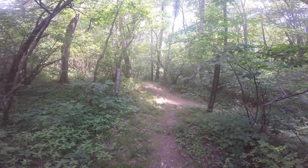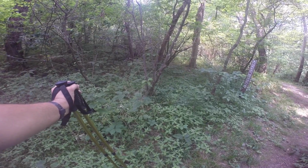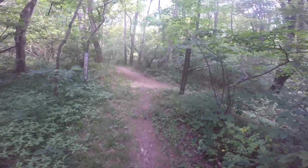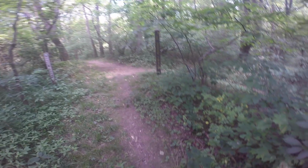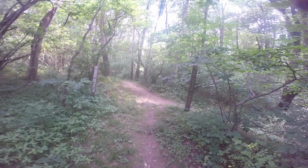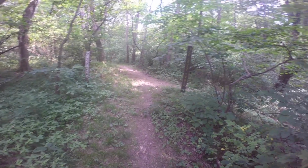Alrighty, another trail update for you guys. Point we hit just over 2 miles in. My GPS hit 2 miles, maybe about 1.5 minutes, 2 minutes back. Here's the intersection. If you see my other video about the Great Gorge Trail, it actually meets up with and ends into the Kentuck Trail.